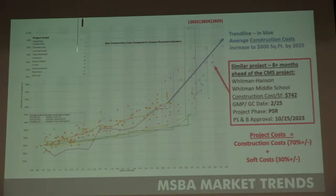As the trend line is showing, construction that was once in the 500, 450 range 4 years ago is now progressing, as of year 2025, to close to $800 a square foot for school construction. So this is taking all the other types of construction out. This is an incredible rise in cost. Costs, as you can see, don't tend to go down. They tend to increase over time.